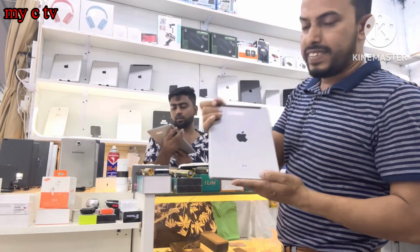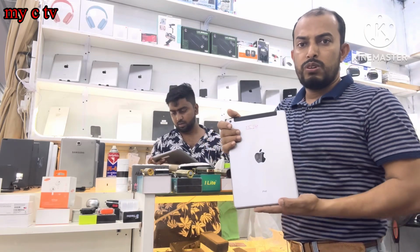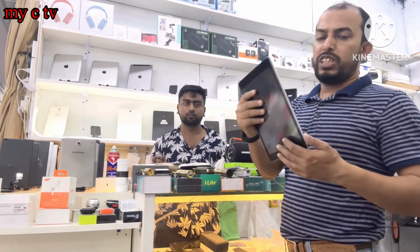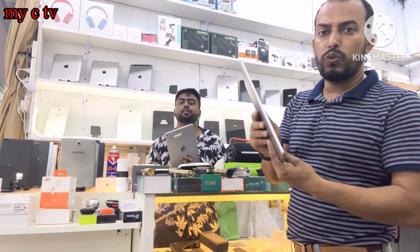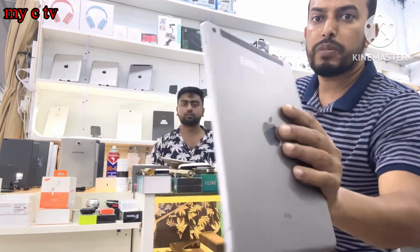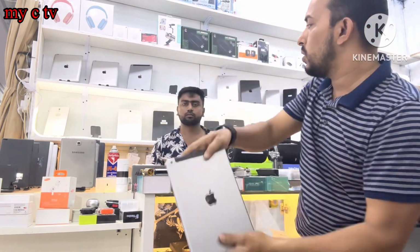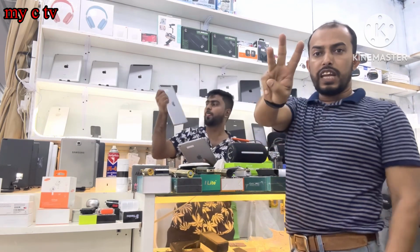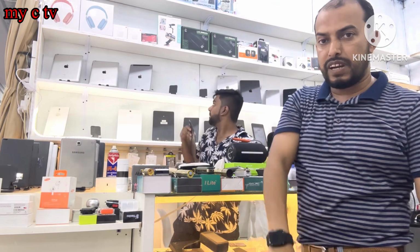This is iPad 6, 6th generation. Right now we have iPad 6 available. This is 32 GB, very good price. iPad 6, see the condition, 100% okay and original glass. What is the price of iPad 6? 300. This is 300 for iPad 6 right now.